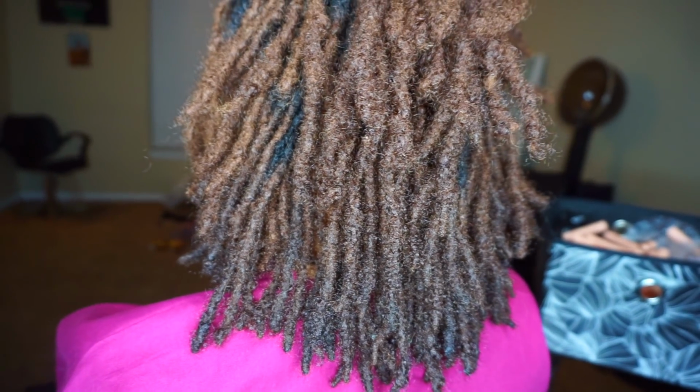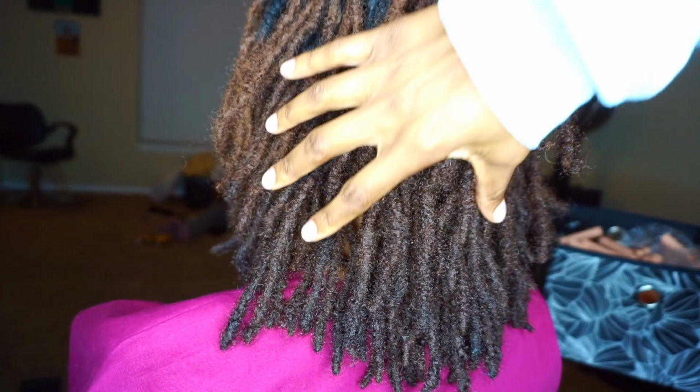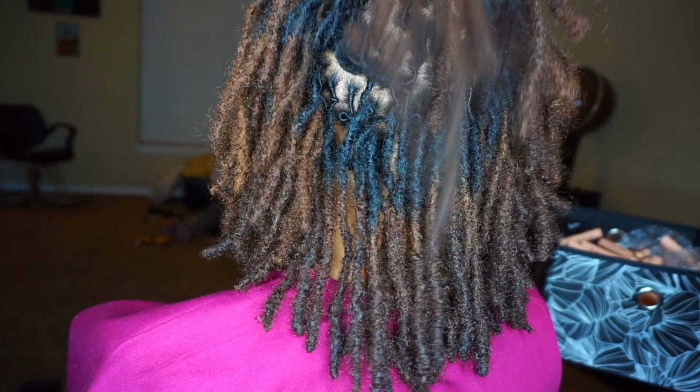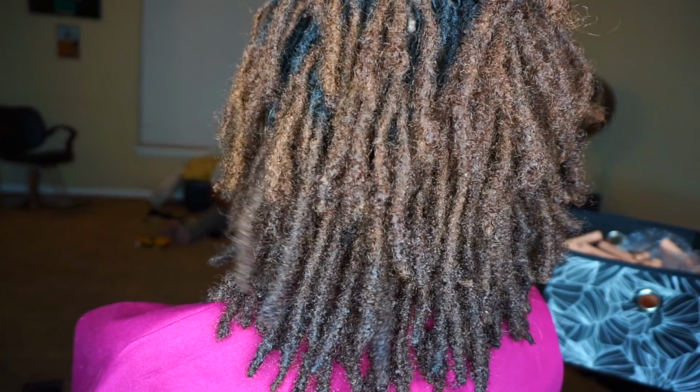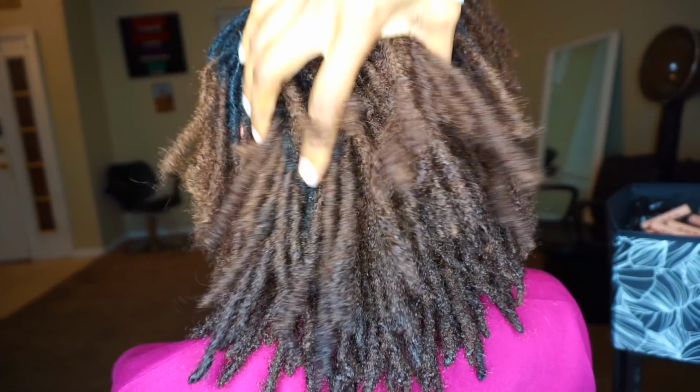So yes, this is her at 2 years. This is after a wash. She went a little bit longer than her usual with this one here, so we had to do some separating. Not much, just a little bit of separating and lock wrapping. But as you can see, even at 2 years, she still has a long way to go with maturity. She still has a little bit of frizz, but for the most part, her hair is doing its thing. It knows what it wants to do, and it's just gonna flourish from here on.